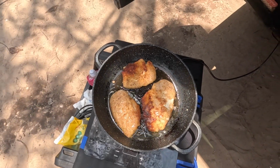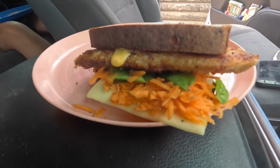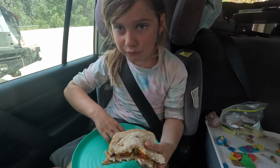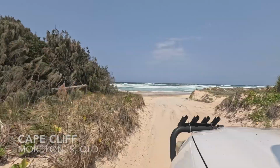But we're just firing up the inverter and the induction cooker, and we're going to cook up. What's on the menu, darling? Schnitzel burgers. Oh, chicken schnitzel burgers. Can't wait. That's the best thing about these little fully off-grid camps away from our caravan, is that everything we have is in the car. Everywhere we go, we've got all our food, fridge, drinks, everything. So we'll dig in and then we'll get moving, and we'll catch up with you once we're back on the road.